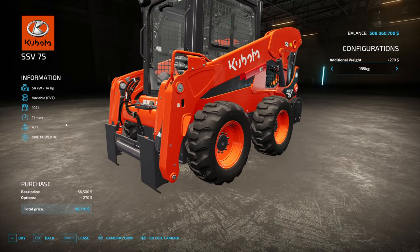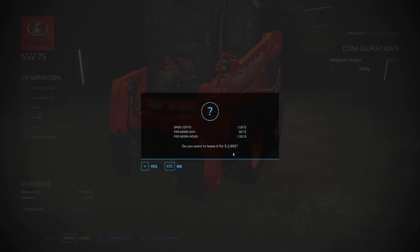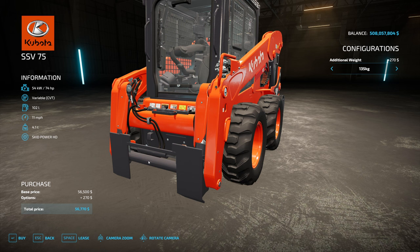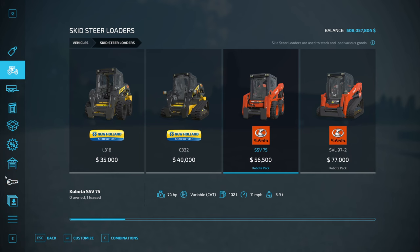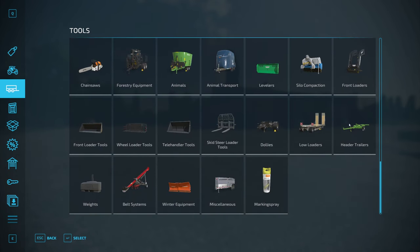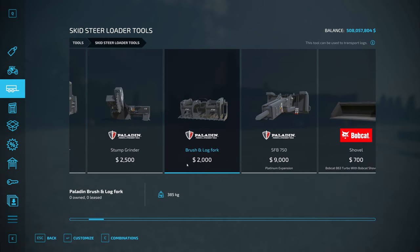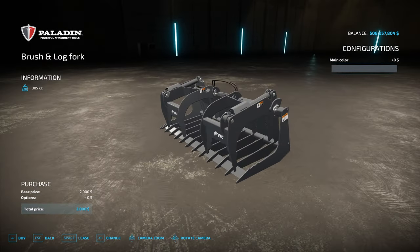So 150 on each side, 300 altogether. That's about, I guess, approximately 135 kilos. Let's see. I'm going to just rent this. $2,895. Not bad at all. Okay. Moving right along. Let's go ahead and get, nope. Nope. Skid steer tools. Kind of like this. We'll probably try that.